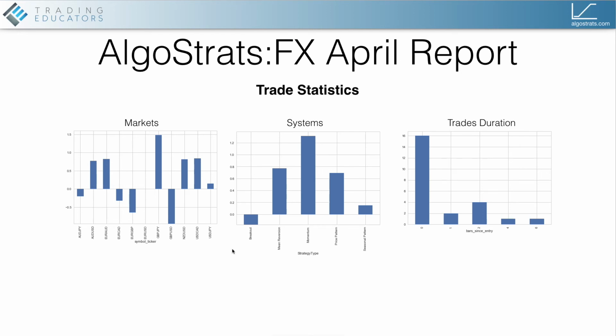Now breaking this down into systems, we can see that this month the breakout systems didn't work so well. The best systems have been the momentum systems, which are systems that try to follow ongoing momentum or try to catch momentum. But the mean reversion systems and the price pattern systems also did pretty well. As you can see, we mostly had day trades this month, about 16 day trades actually, meaning trades that were closed right after the first day of entry. But we also had some nice swing trades here. One lasted up to 6 days and one up to 4 days. So a pretty normal distribution, slightly weighted to the day trading side this month.